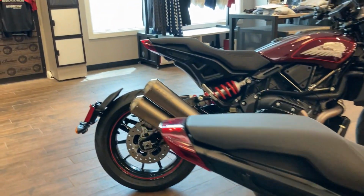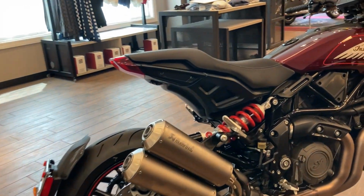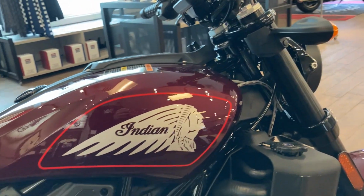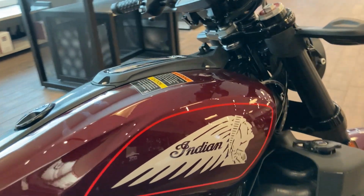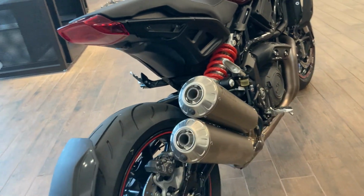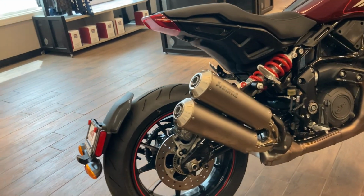And the next one we have in maroon. And they have the Indian head logo on their side panels. And this is a gloss paint job. Both bikes come stock with the Akrapovic exhaust.